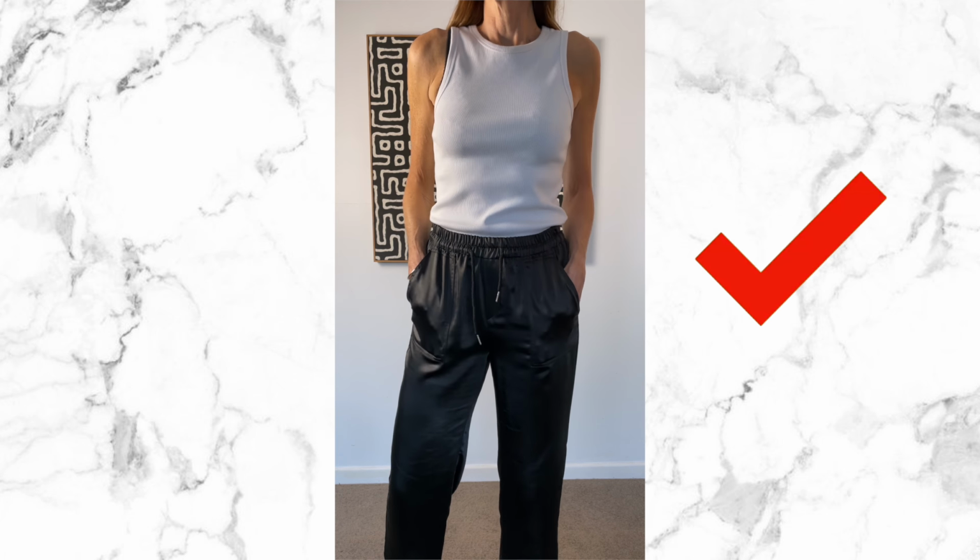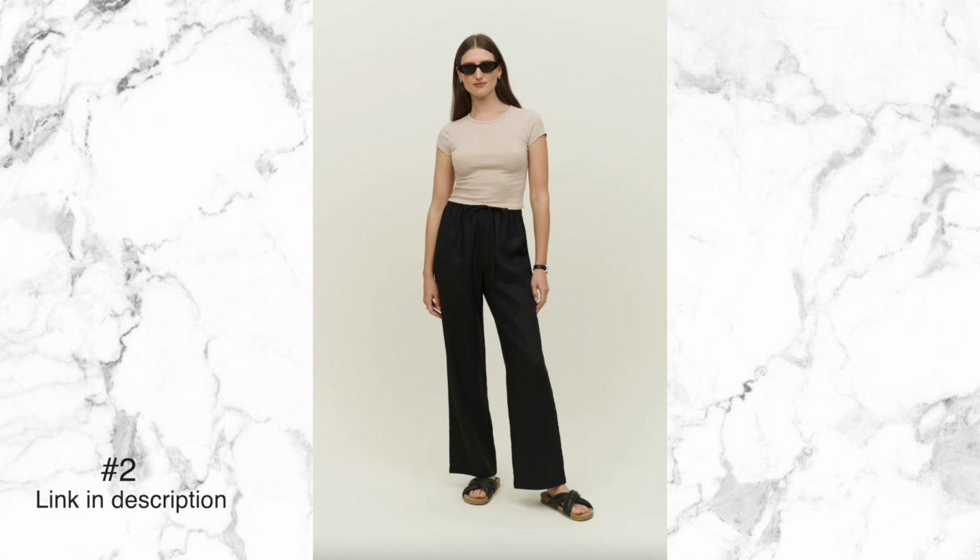So it's all about creating the illusion of a waistline, which does tend to be a little bit difficult when you are fuller around the middle. So elasticated pants not only will offer you that comfort that you need, but they will also enable you to create a waist and to create it where it is the most flattering for you.